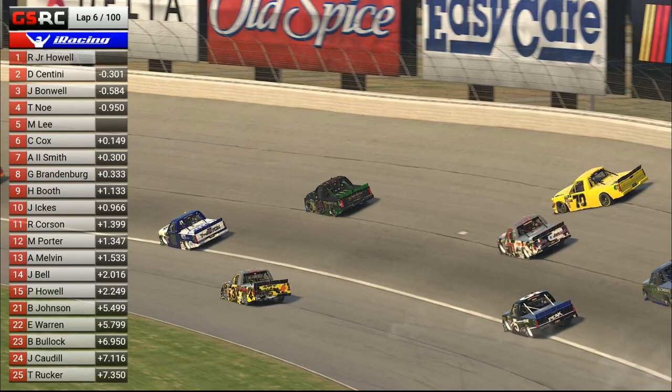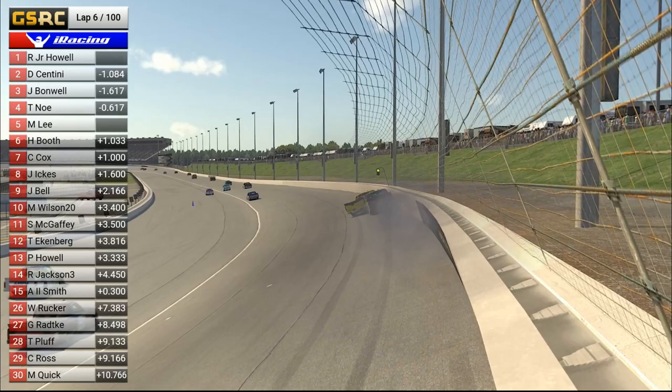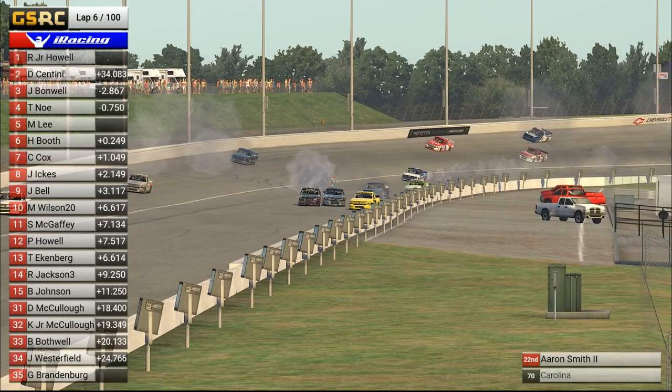He can't say the same for the guys behind him. Big, big mash up there in turn two. I see a truck on its side. Yeah, looks like Brandenburg involved. So this all started with Lee up on that high side, just starting to lose it as more cars pile into it after the caution even comes out. And it's poor Clint Cox who comes upon the wreck with nowhere to go as Lee's trying to catch it.